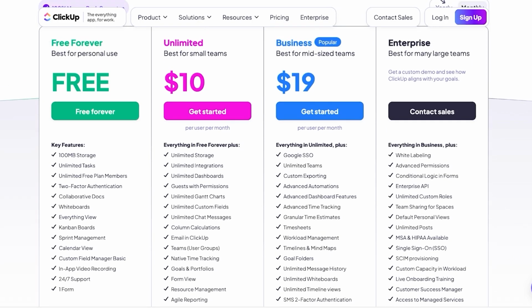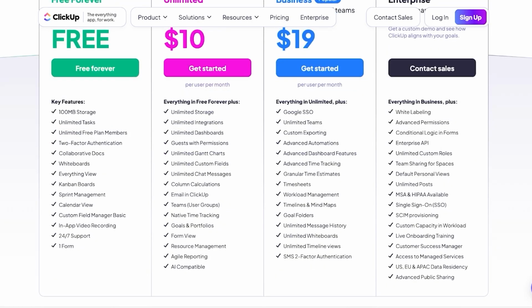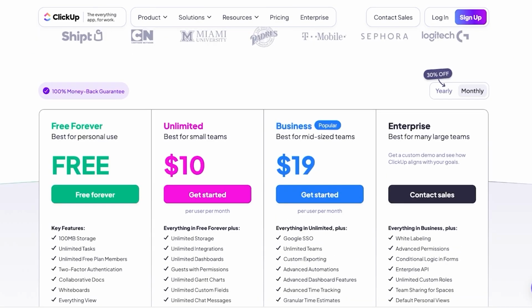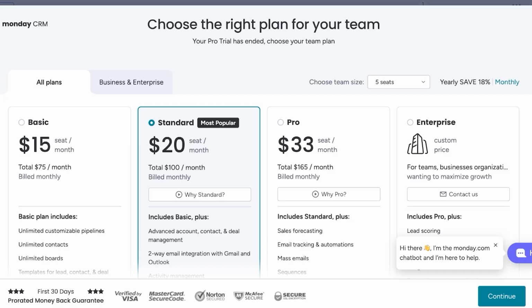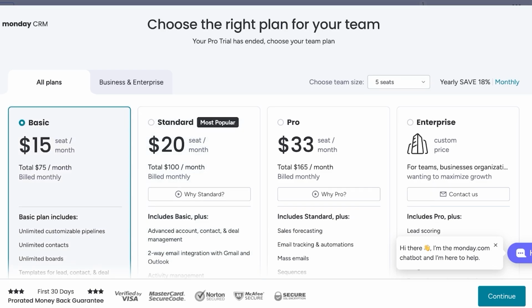Then their business plan is best for mid-sized teams, starting at $19 per user per month, with unlimited teams, timelines, workload management, timesheets, granular time estimates, advanced time tracking, and unlimited whiteboards and timeline views. Now, moving on to Monday.com. Monday.com, starting at their basic plan, is $15 per user per month.